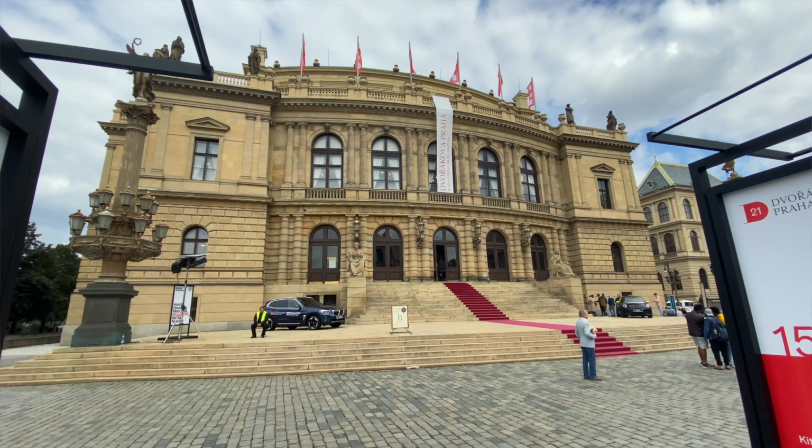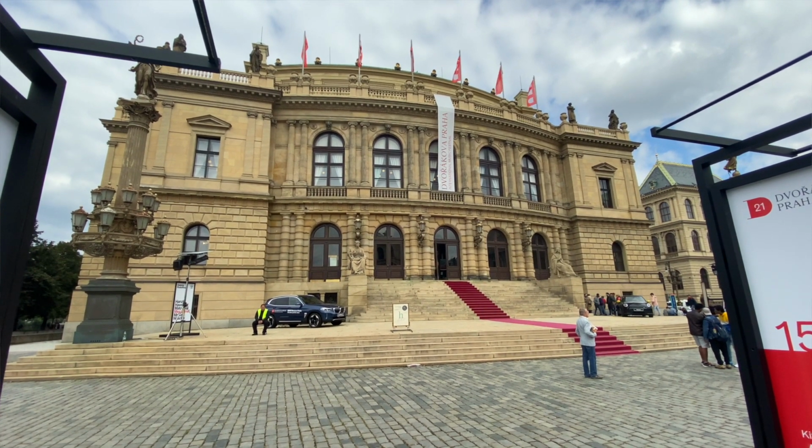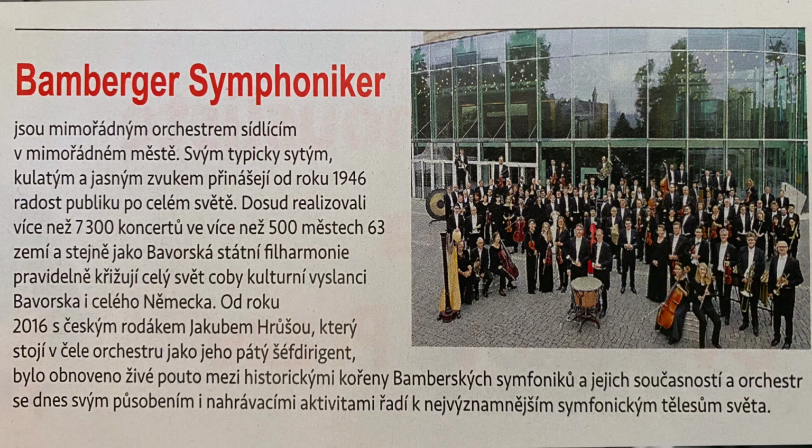Well, we're definitely doing something unique tonight. We are actually going to the main concert hall here in Prague to see the Bamberg Symphony Orchestra. So that should be interesting. I'm not gonna be able to take a lot of video. I'll try to sneak some video with my iPhone, but they kind of frown on recording stuff like that. So, we'll see how it goes.